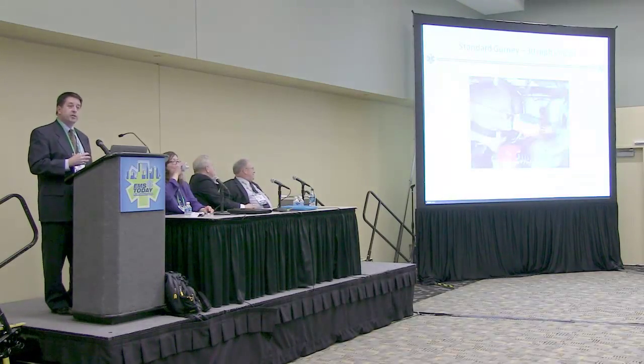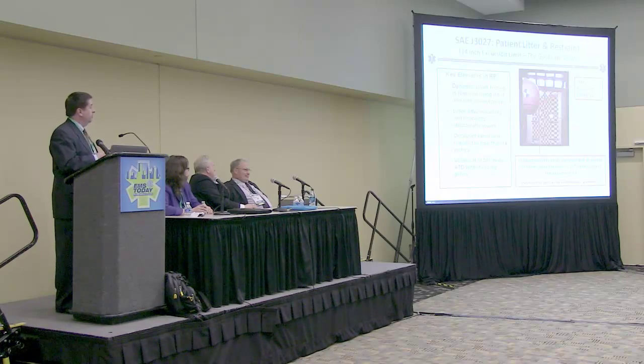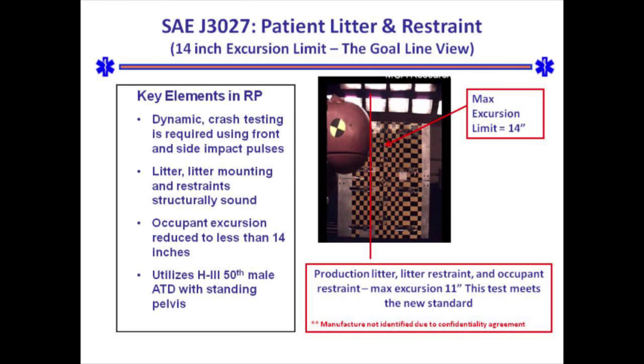So when we started thinking about the cot, we not only wanted it staying attached to the floor, but we wanted to do a better job of keeping the occupant on the cot without so much travel. So I actually worked with Furno and Stryker on this committee, as well as some independent test labs. We came up with some basic requirements. One, we were going to dynamically test these cots, which means we're going to crash test the cots. And both companies participated. Both companies have products that now meet this test standard.